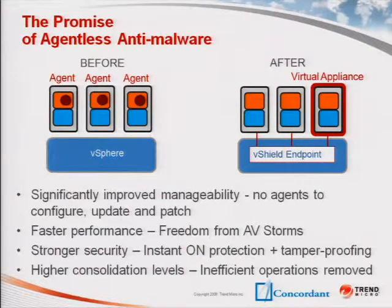Now, one of our secret sauces at Trend Micro is the threat protection, in terms of an anti-malware perspective, signature scanning. Right? Those APIs, the VMsafe network APIs, which we integrated in order to provide IDS-IPS over an appliance, we were not able to leverage to provide full agentless anti-malware services, because we need information at the file level in order to be able to perform that. vShield Endpoint gives us that.